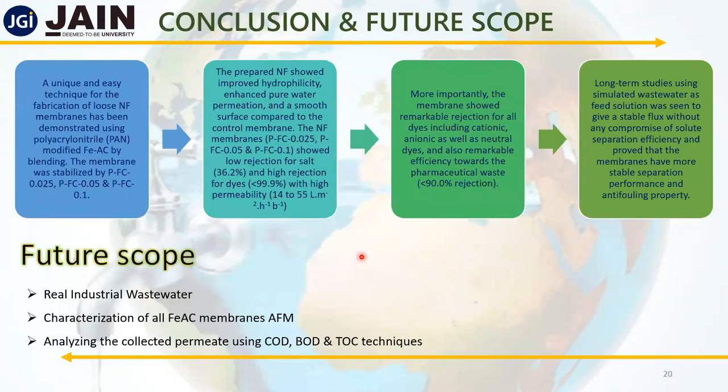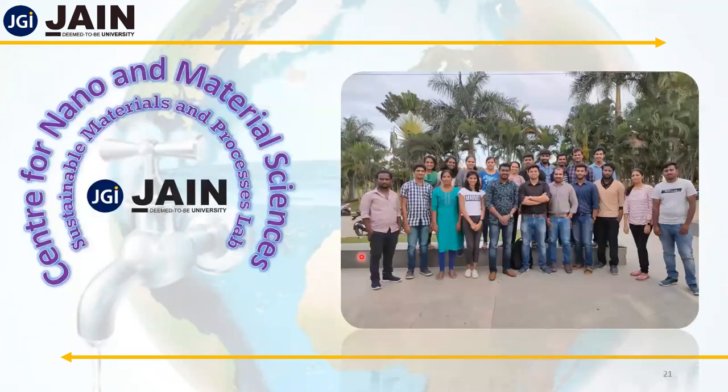So conclusion, we have done good performance studies in self-cleaning membrane and anti-fouling membrane. We are planning to do real industrial wastewater characterization, AFM. So thank you.